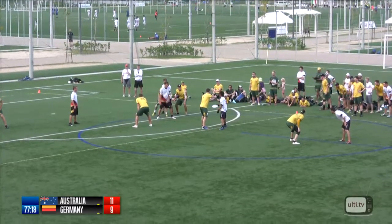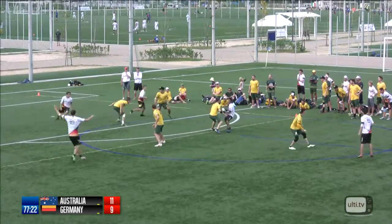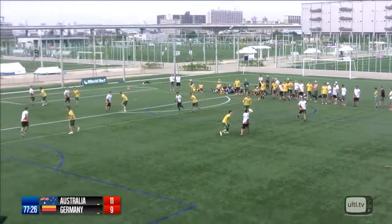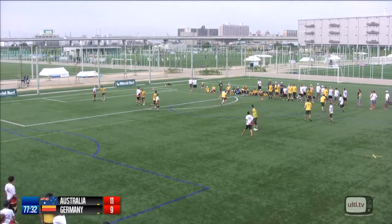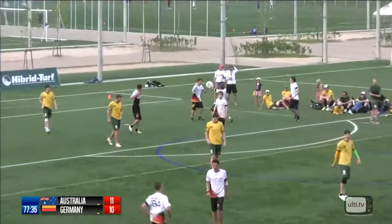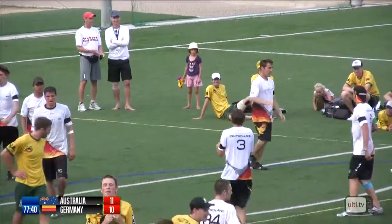Disc is tapped into play. Looks for the break. Looks again, now the dump is up. Gets there before the defender can. Far side, 33, fakes the flick. Looking hard for the flick, puts the flick up. Has a man, 77 with the goal. Germany 10, Australia 11. We got a barn burner.